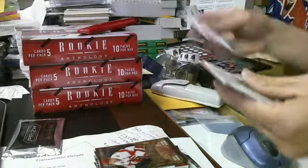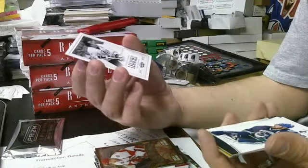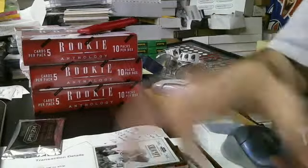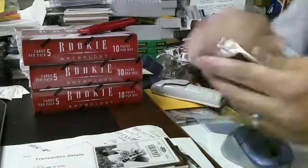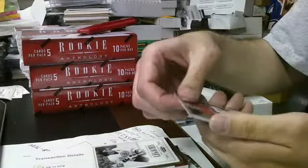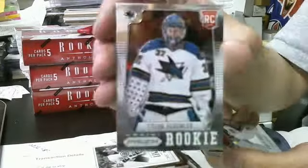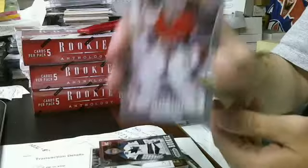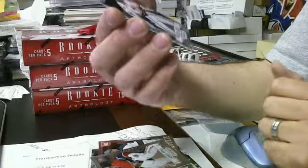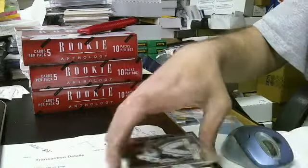And then we end this box off with a, well, prism pack still, but a Contenders Legacy for the Boston Bruins of Phil Esposito, numbered out of 999. And the prism pack. We got a rookie card of Tyson Sexsmith for the San Jose Sharks, a Carey Price base card for the Montreal Canadiens, and then a prism of Pekka Rinne. So it's like a refractor parallel for the Nashville Predators.